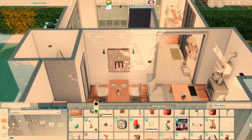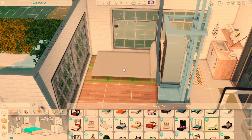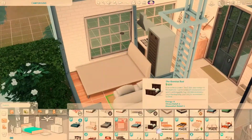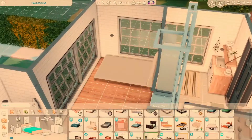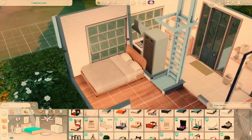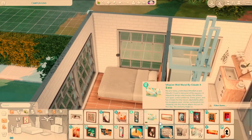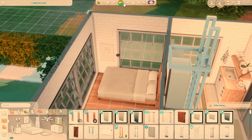And now we're gonna move on to the bedroom. This is a pretty cramped bedroom. You needed like 6 tiles for a bed, and this room was like 3 by 4, so the bed has to be right up against the wall. I couldn't put it in the middle of the room because they wouldn't be able to get around it. So I had to push it up against this wall, but I still think it looks nice.